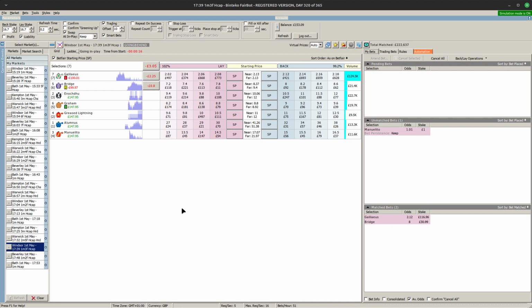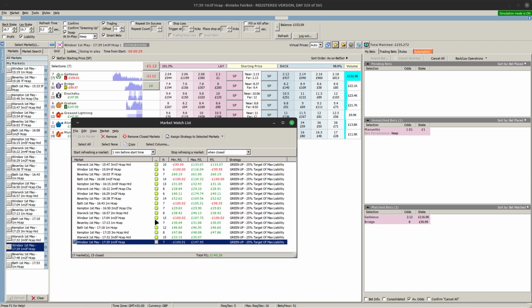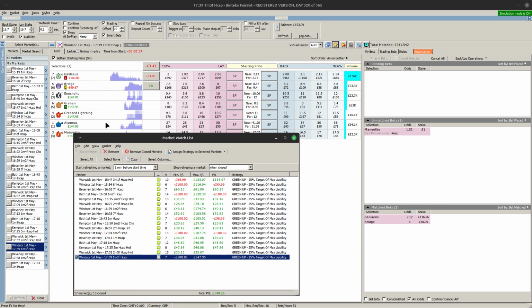Just click on there to submit that, and we'll let that race do its thing. In the meantime, let me show you what I've done so far today. I've been doing this since the 3:47, and as you can see, there's been 4 losers, but everything else is fairly successful. So some of them have had 2 selections, others have had 4 or 5.